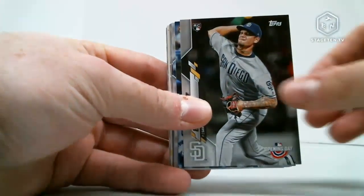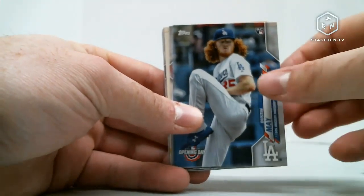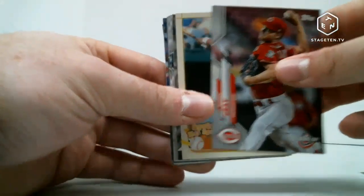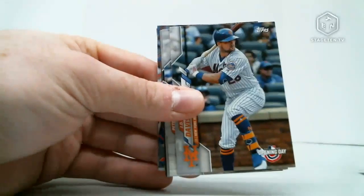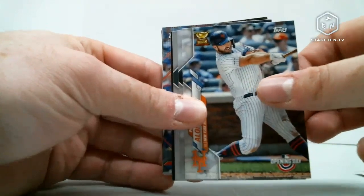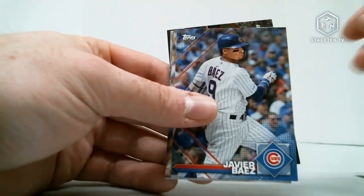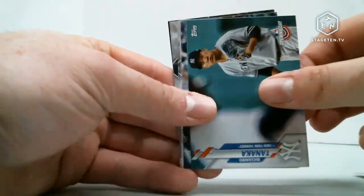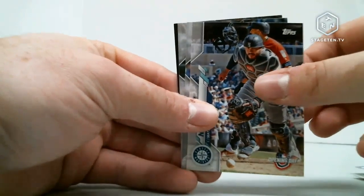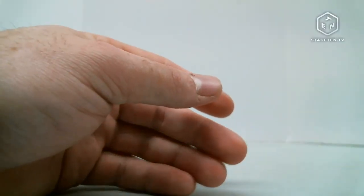And coming up at the end of box number 3. There's Dustin May for the Dodgers. And spring has sprung for the Royals, George Brett. And Pete Alonso for the Mets. There's a Javier Baez sticker for the Cubs. All right, that's it, box 3. Box 4.